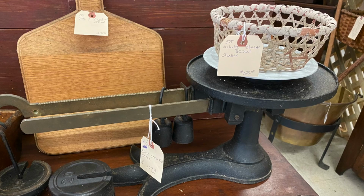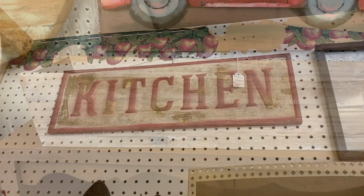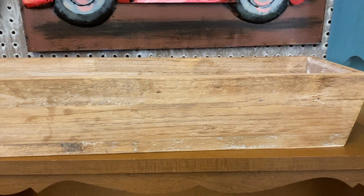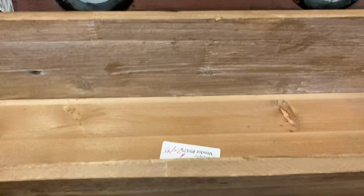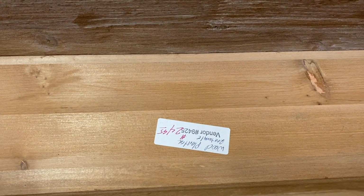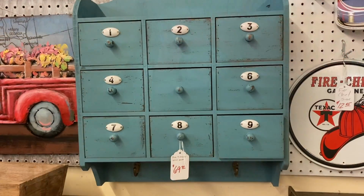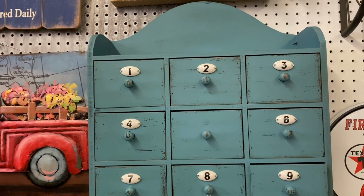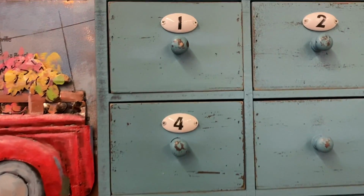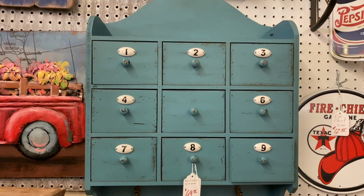An old scale. And I had to turn this up. This was a wooden platter. And I thought anybody could use that for the center of their table even. And I really liked this little cabinet there. It was small and I wasn't sure what anybody would use it for, but I liked it.